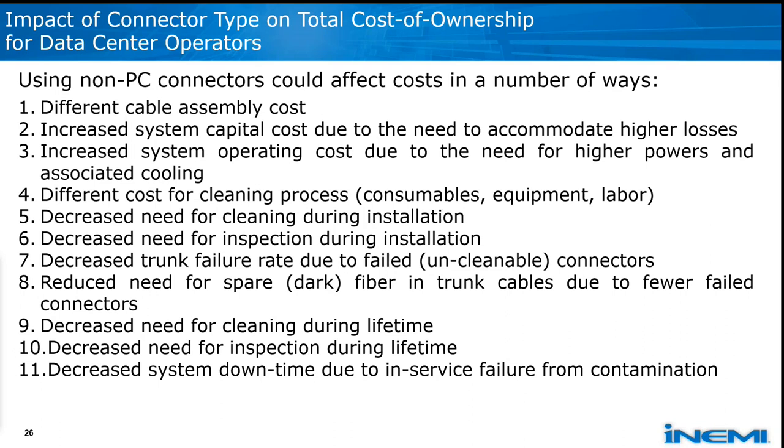Of course, I need to mention that these types of connectors potentially require different cleaning tools, and potentially different costs could be involved. As you can see, it's a very long list, with some cons and pros, and it needs to be balanced to understand what the real benefits are. Next slide, please.